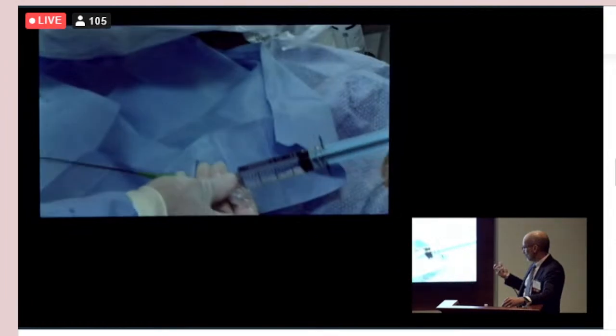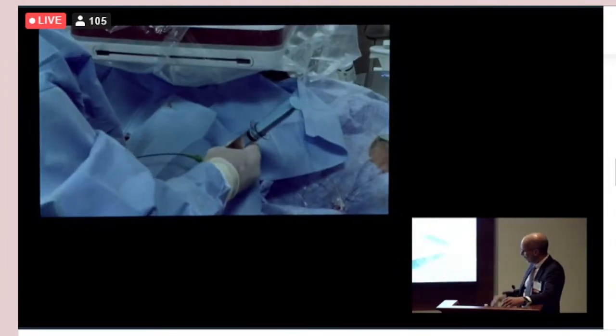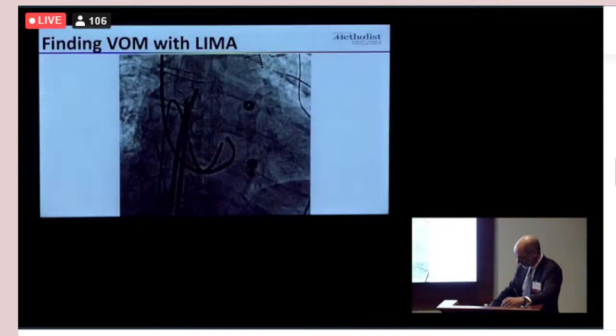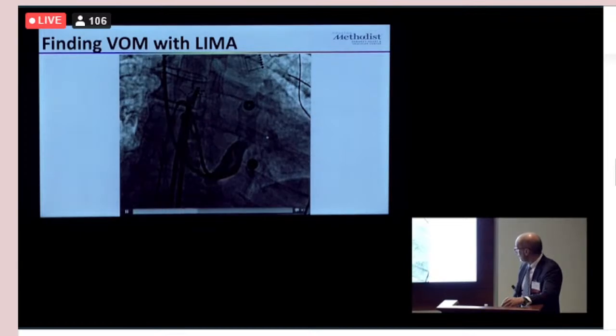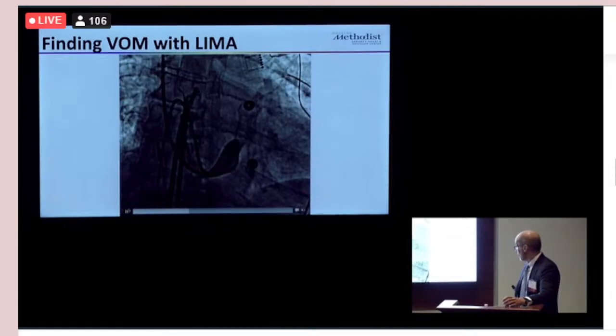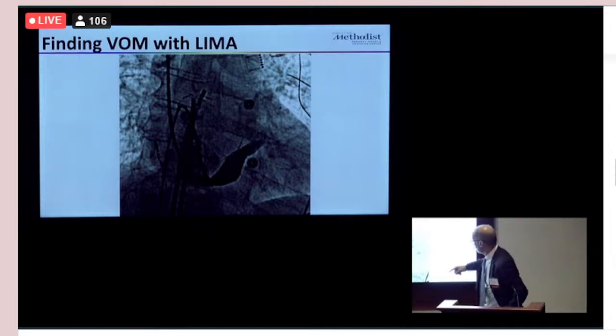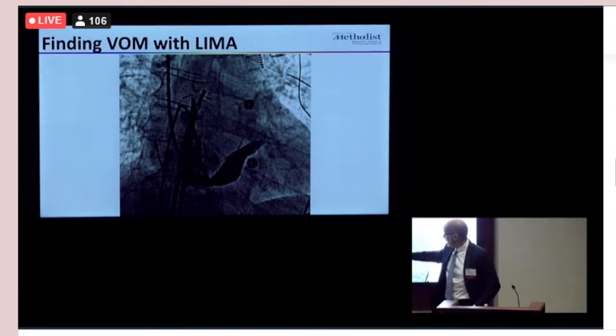But the idea is that you should still be able to inject contrast to get a subselective cannulation of the vein of Marshall with the Lima. And this is the way you find the vein of Marshall. You basically puff with the Lima pointing upward, and you will see it. Sometimes you don't. There's a fair amount of troubleshooting.